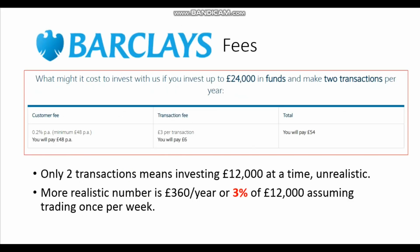So I'm going to go into a bit more detail of the Barclays fees. On their website, one of the things that they show is, what might it cost to invest with us if you invest up to £24,000 in funds and make 2 transactions per year? The customer fee is £48 per annum, or 0.2%, which is a very small number. Brilliant, £48 per year for investing £24,000. That's nothing.